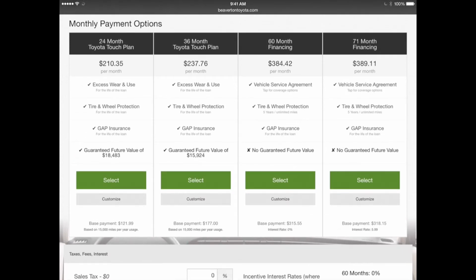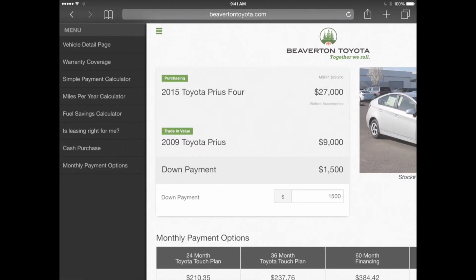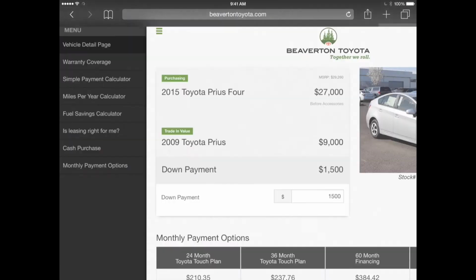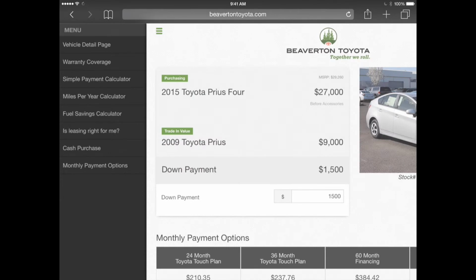Before we select a payment, let's go over a few features that might come up occasionally. In this menu, we can link back to the vehicle's detail page on the website or go over warranty coverage again. The mini payment calculator is built for the purpose of calculating a vehicle's monthly payment at the end of a guest's lease term should they choose to purchase the vehicle.